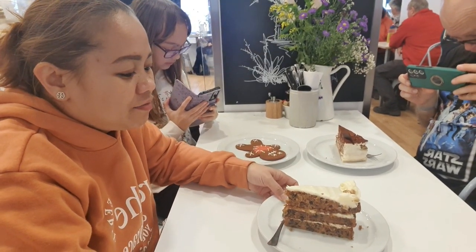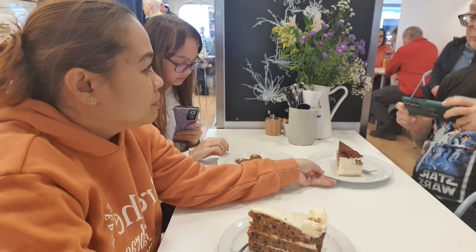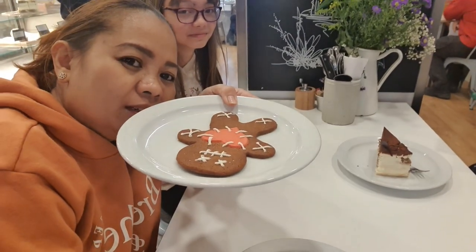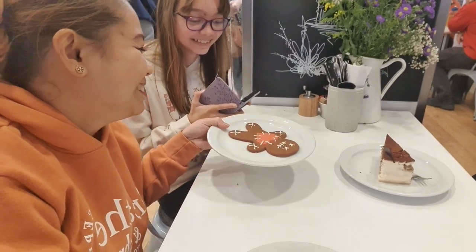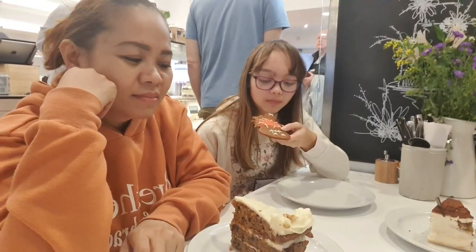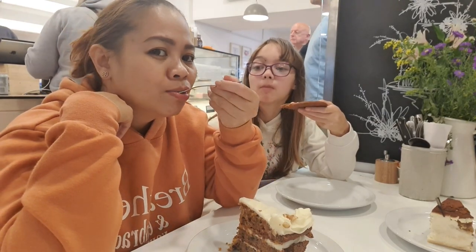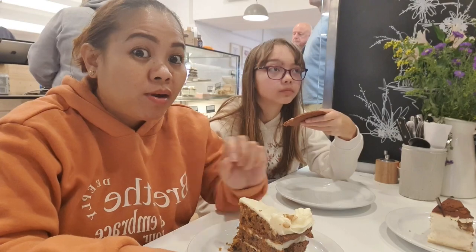Okay guys, I have the carrot cake. And what have you got? Tiramisu. Tiramisu. And gingerbread. Gingerbread man. And I guess carrot cake.